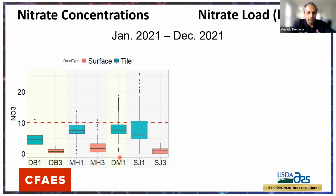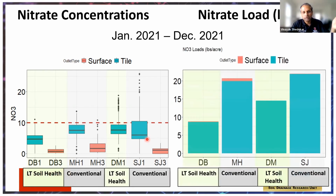In terms of Northwest Ohio, you can compare the tile discharge, not a lot of differences here. Again, we didn't have any surface samples to compare with the conventional field here. Concentration data can only tell you so much, but if you multiply the concentrations with discharge, then you get the actual amount of nitrogen that left that field with that water. And now you can start seeing some of the differences between these treatments.